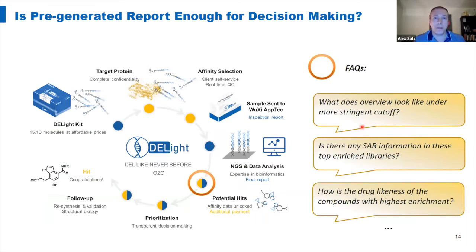Another topic is how do you actually view your data? So for the Dell Open case, you need to choose your 5 best hits. And for the Delight case, you need to choose if you want to pay the additional fee to unblind all of the structures from your sample. And in the past, this has been done with a static PDF. So we simply would send you a file which you could read through, and you would need to make a decision about what your next step was.